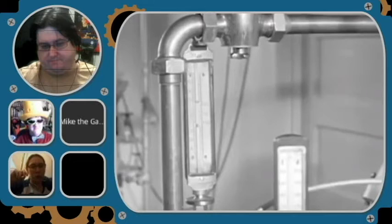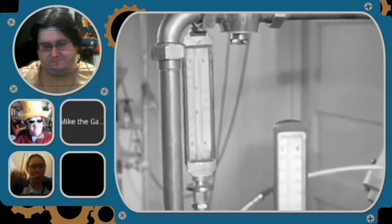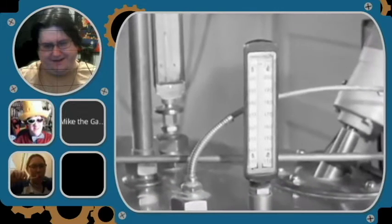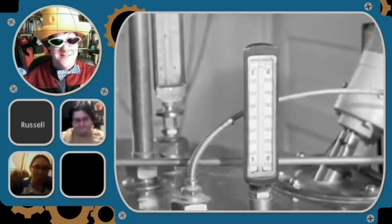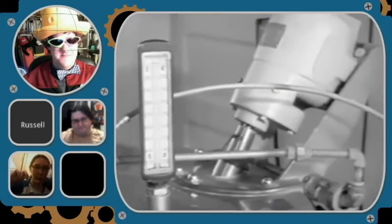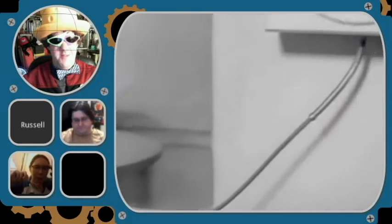This pasteurization vat has three thermometers. On the left, an indicating thermometer. And here, an airspace thermometer. And a recording thermometer and its chart.